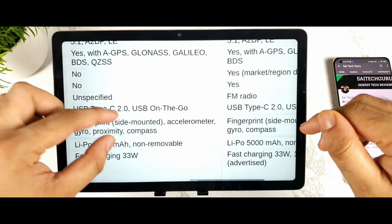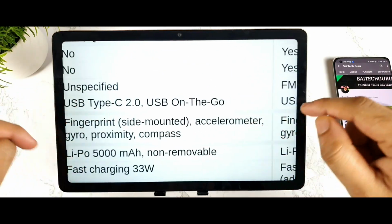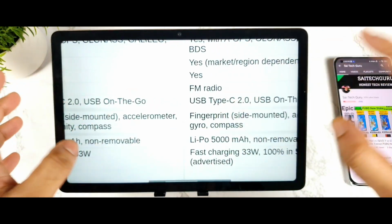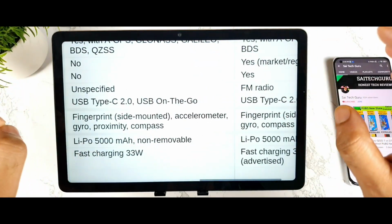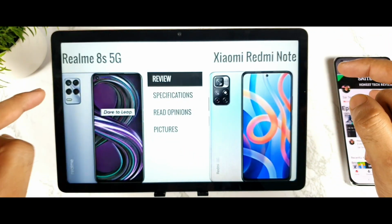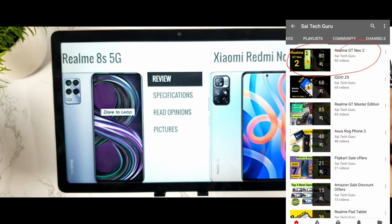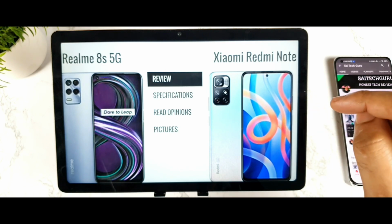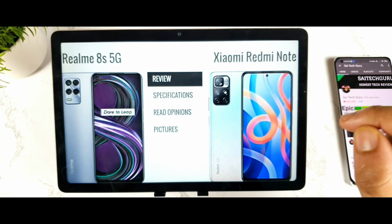A similar side-mounted fingerprint scanner is present on both phones, and both have a 5000 mAh battery with similar 33 watt fast charging. There's not a huge difference, as I said. So between the Realme 8S 5G and the Redmi Note 11T, there may be only one difference, which is the price. What price the Redmi Note 11T is going to launch at is the key factor at this moment, which plays a really important role.